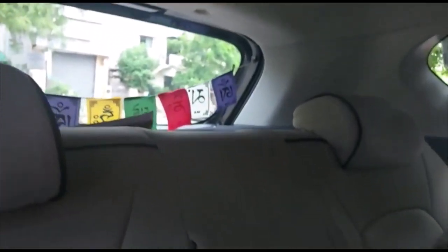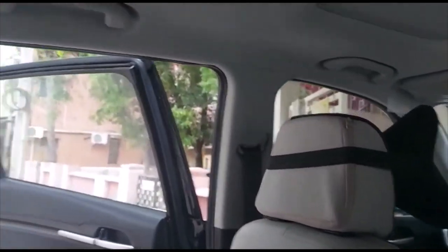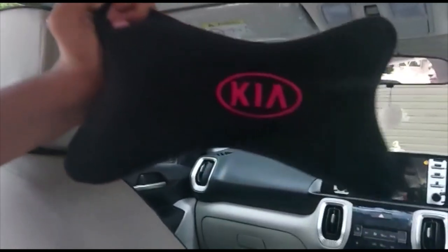We have the leather stitched storage space here, where we can store water bottles and some more mobiles. We also have one more safety light, and one more small window on both sides. And this is an extra fitting, which we can buy from the company.